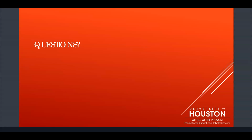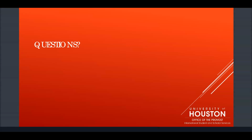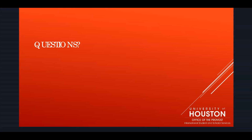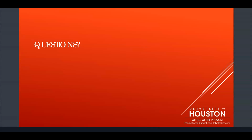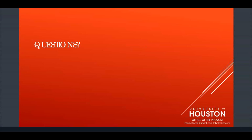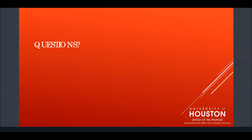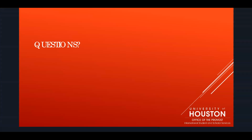So it will look a little weird on your I-20 if you have a cap gap and an H1B extension application pending. But in essence, that will be fixed if your H1B is denied. If your H1B is approved, then your CVIS status ends anyway. So that's just to let you know what it looks like. But in essence, you can file after April 1st. It's just going to look weird on your I-20.